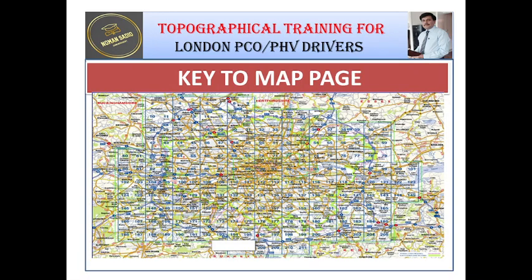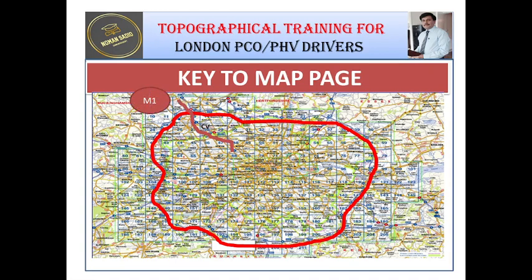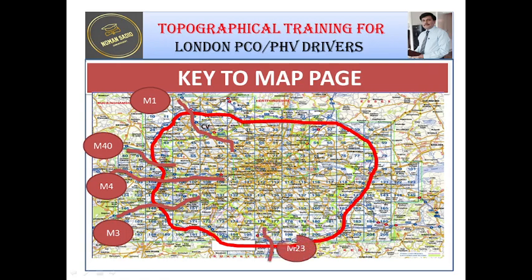For that, please go to the key to map page again. On this page there is a ring which represents the M25. Then there are several motorways. Some are crossing the M25 and some are joining. Like M1 is simply crossing the M25. Similarly, M40 is crossing. Then comes M4, which is also crossing. M1 is crossing here. In this way, we are able to see which motorway is crossing. M3 is crossing here. Then comes M23, crossing here. And then M11, which is also crossing the M25. So all these motorways are crossing.